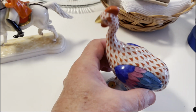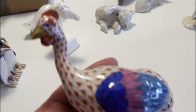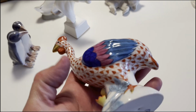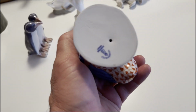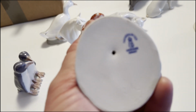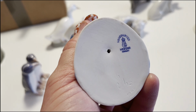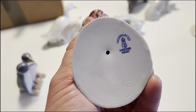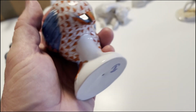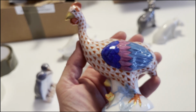And then this crazy thing. This is actually hand painted, believe it or not. I thought it was a transfer, but it's not. This is a, I think, what is it, Hummel? See if I can zoom in on that. Anyway, you can look that up too. I would call it a hen. You can call it whatever you want.